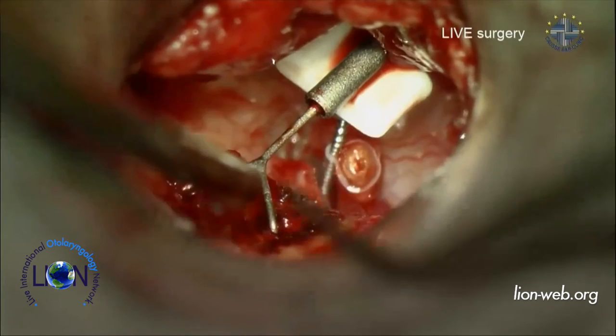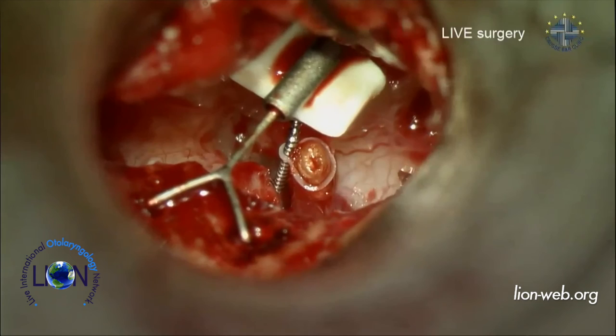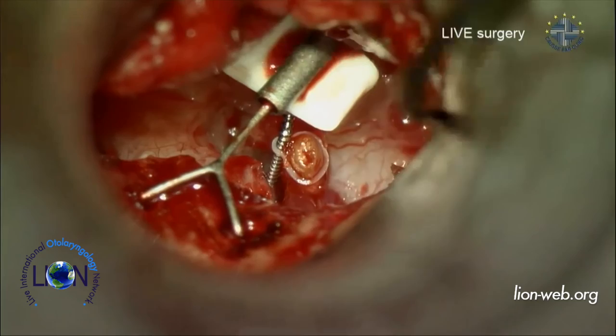You see that if I move this malleus replacement prosthesis, then maybe we could see the round window sign. Let's see what we have. Yeah, we've got a nice round window sign, so it looks fine.